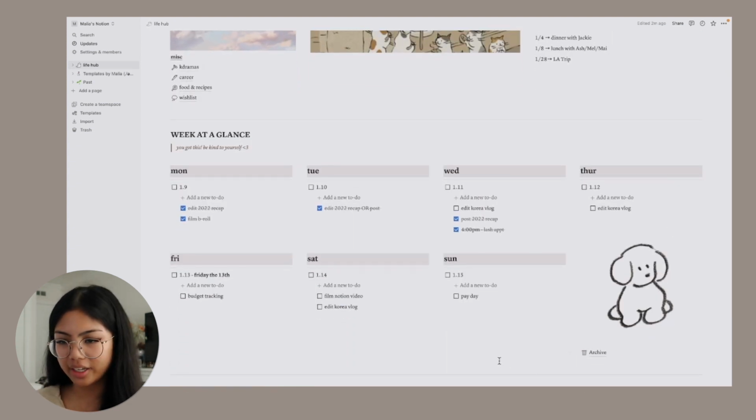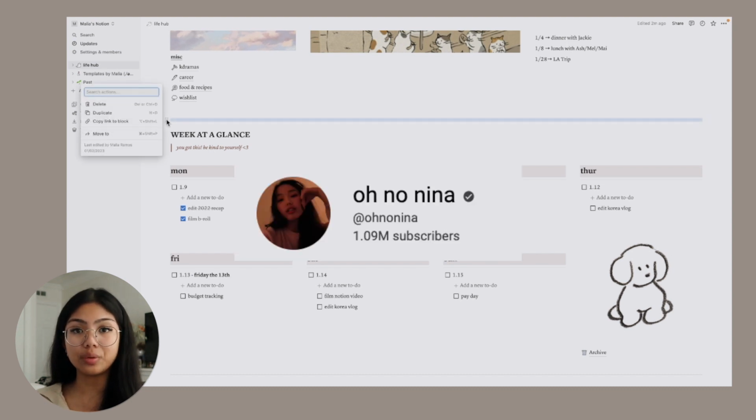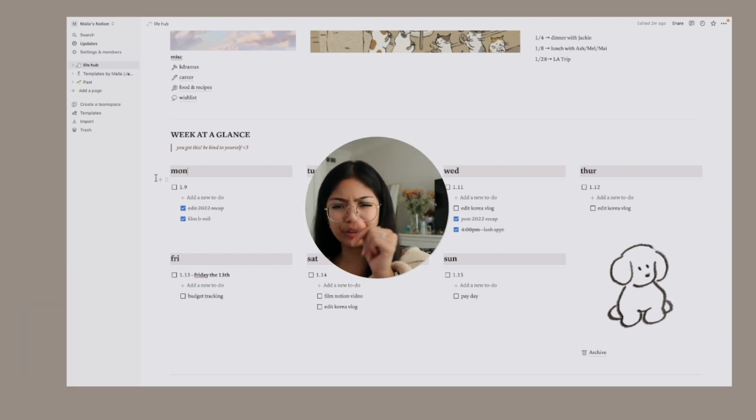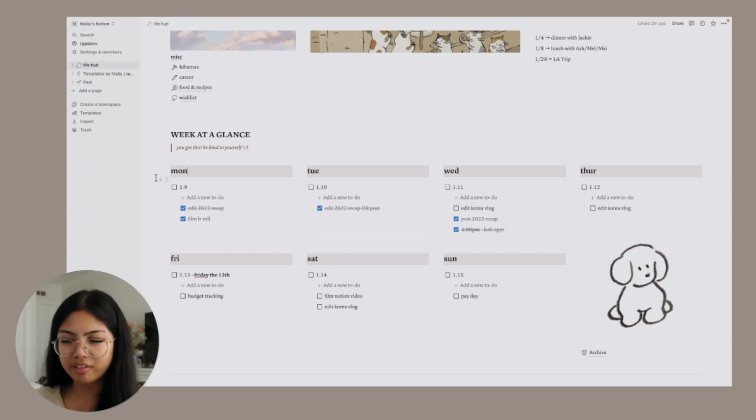But now if we scroll down to the next section, we pretty much have our week at a glance. I also really like how I can separate sections on pages using this divider function, which I think is cool. But yeah, I was pretty much inspired for this section from Nina Yu or Oh No Nina, and actually she inspired a good chunk of my pages, so shout out to you, Nina. I love you. But here's just a summary of my daily schedule. I don't fill this out too much.